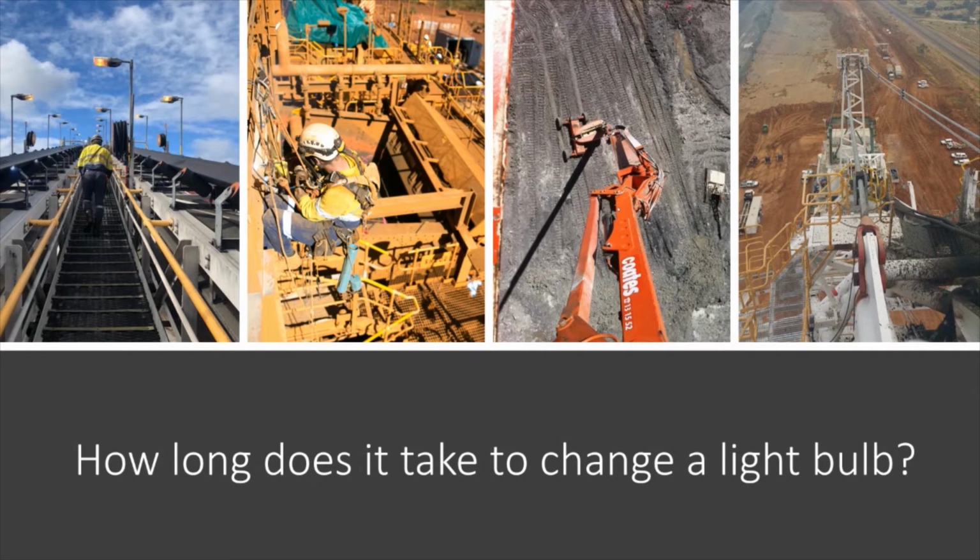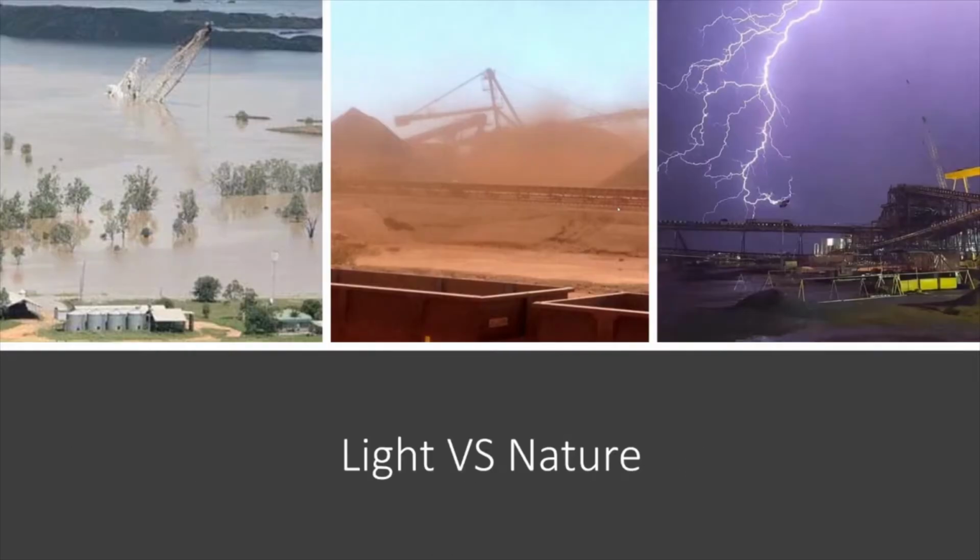As you can see from the pictures on the right, a lot of these lights are located extremely high, so you have to hire specialized equipment like a 40-meter boom lift just to go up there to change a light bulb. You can't do that every day. You can't do this on a windy or rainy day, so it becomes a very limiting factor. Lighting becomes a very critical and important factor.